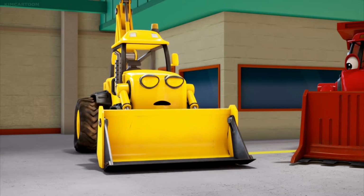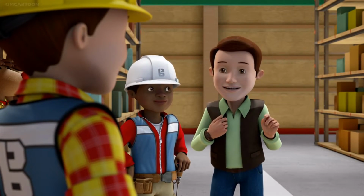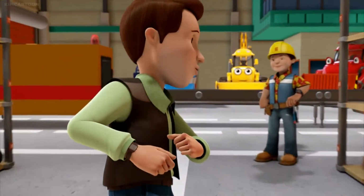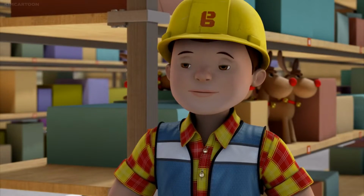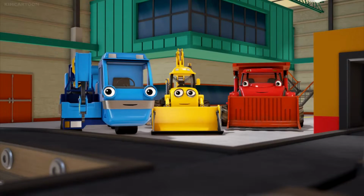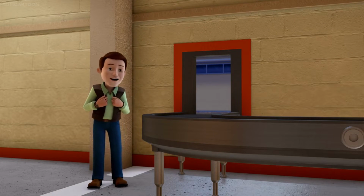Wow! Robot pick-a-roms! What will they do? They'll do all the work. They'll be able to grab a gift from here and take it all the way over to here. The gift will then move along to here, get wrapped up, and then put through this chute where it'll drop into a delivery van outside.